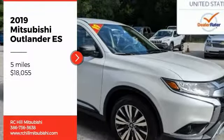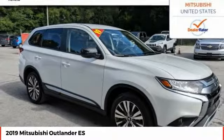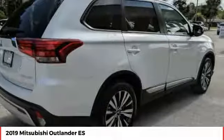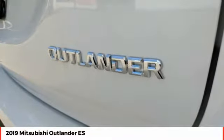Stop by and take a look at the 2019 Outlander. A versatile crossover with power to spare, Outlander boasts an upgraded level of interior comfort and advanced technological features to give you control over every element of your drive.